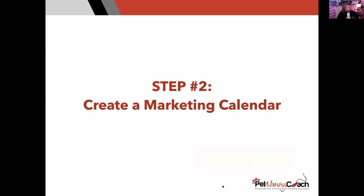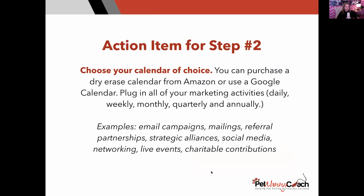So step number 2, create a marketing calendar. I want you to choose your calendar of choice. You can purchase a dry erase calendar from Amazon or use a Google Calendar, which is my calendar of choice. I want you to plug in all your marketing activities: what you're going to do daily, weekly, monthly, quarterly, and annually to attract new clients to your business or to incentivize rebookings from your current customers.